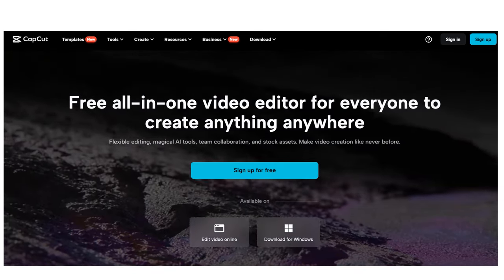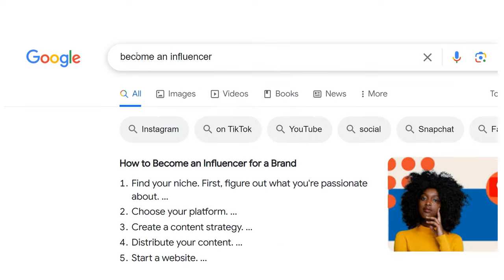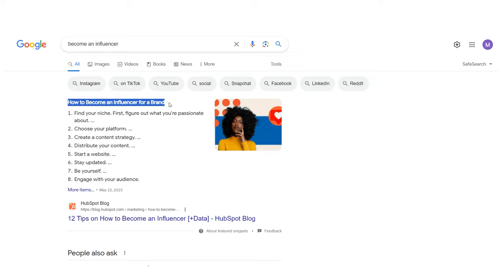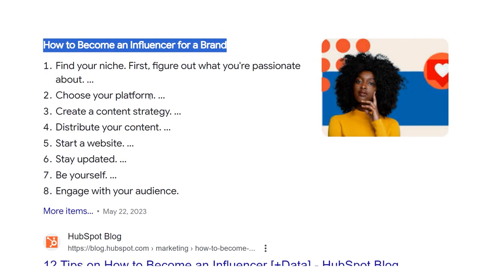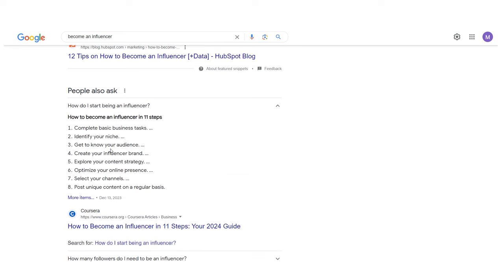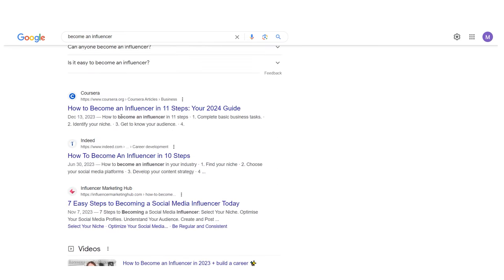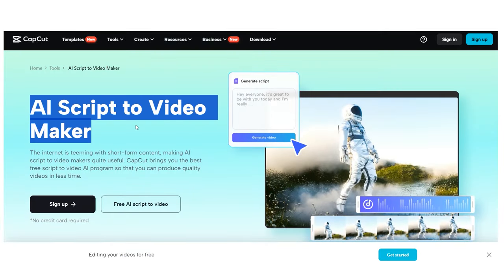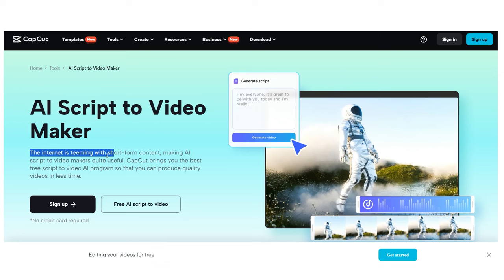Let's explore the 9th opportunity, which involves becoming an influencer. You're probably aware of the immense income potential in the world of influencers. What's fascinating now is the emergence of AI influencers, or rather humans using AI to create influencers. CapCut offers an AI character tool allowing you to create an AI influencer. This tool generates a human-like figure on screen that can speak any words you input.